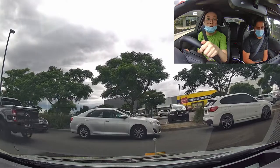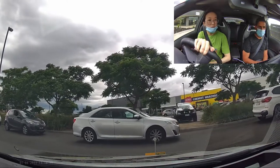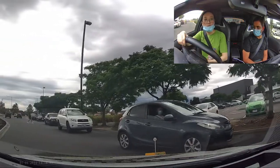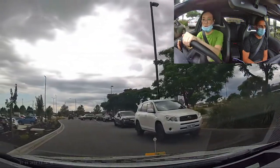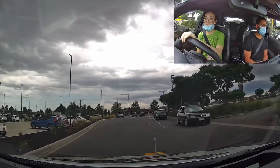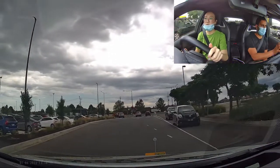So the driving test will be half an hour. There will be two stages of the driving test. The first stage will be 10 minutes, the second stage will be 20 minutes. Okay? So at the next traffic light, turn right from the left lane. Take the next right from the left lane.